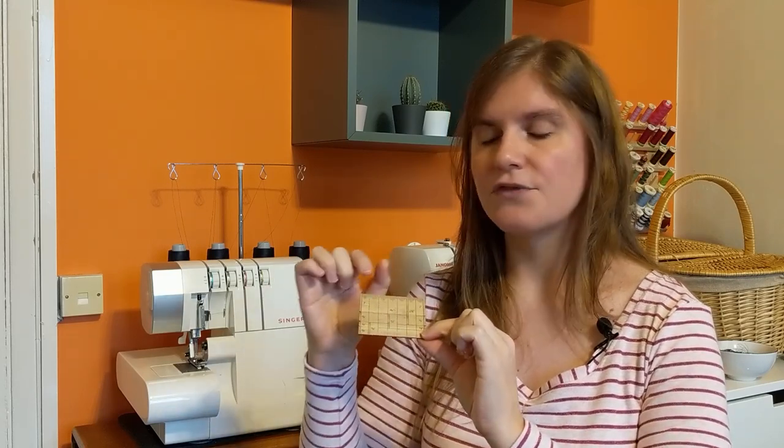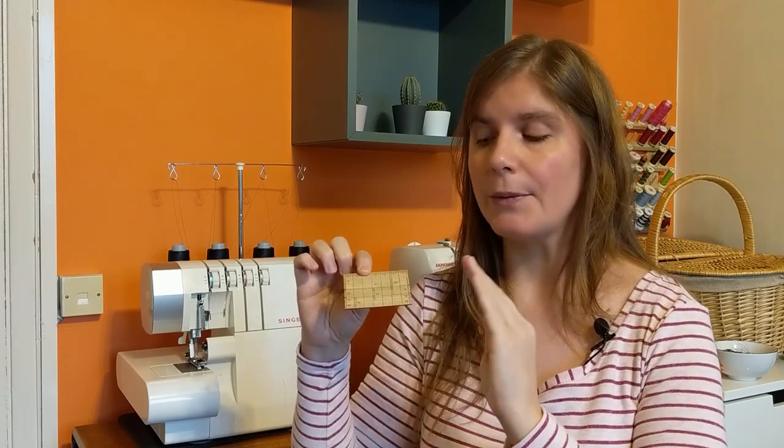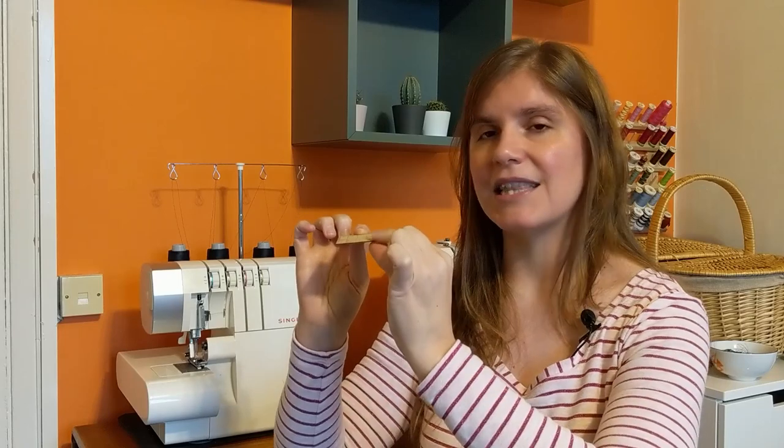I've got different markings for different things that I want to use it for, so I will certainly use this for things like getting the hem turned up correctly, because this is nice and thin. You can actually fold the fabric up over the edge to where you want the hem to be and actually iron or press over the top of it, because the bamboo will be all right to take the heat.